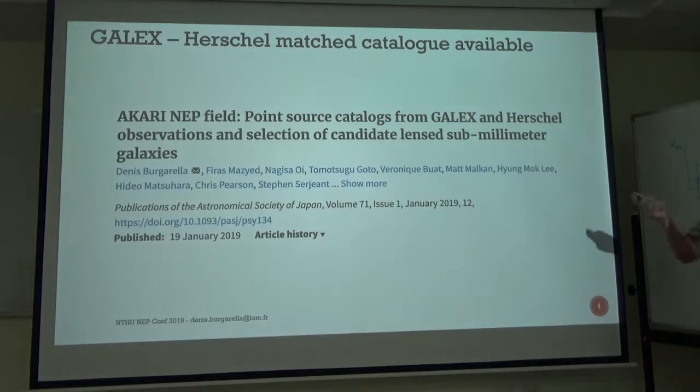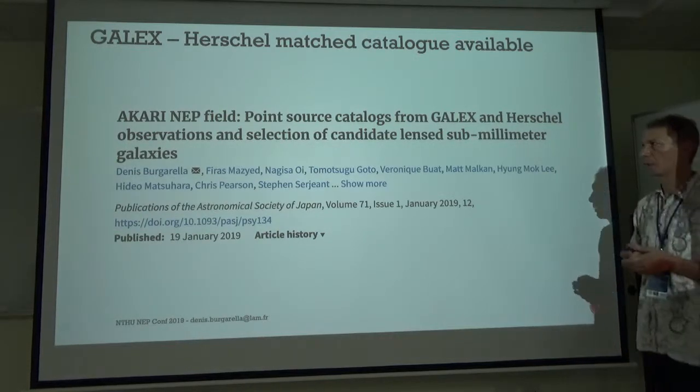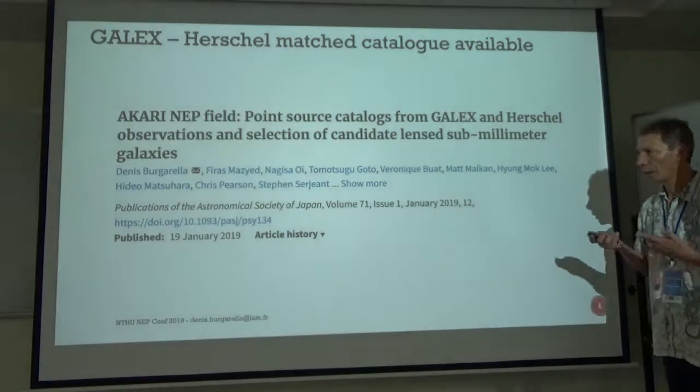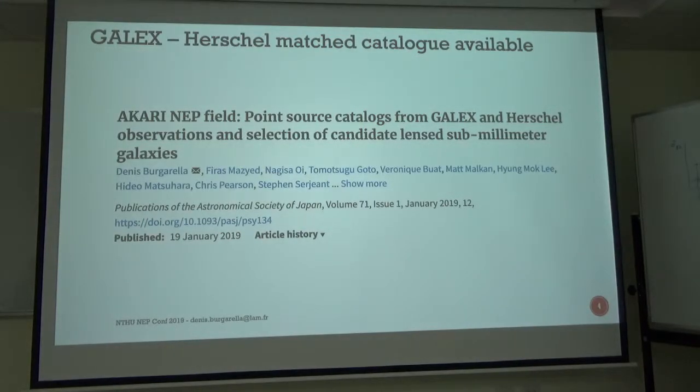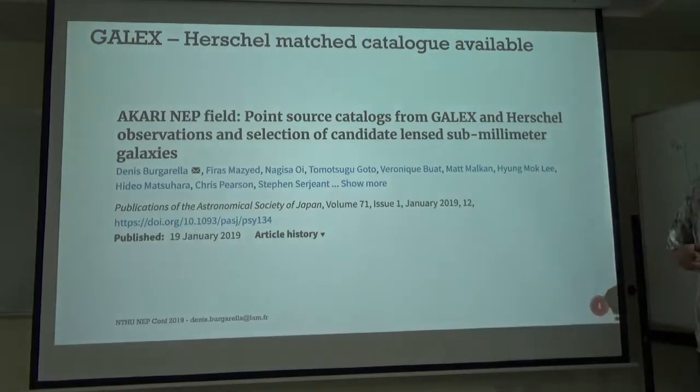So first thing, the Galex Herschel match catalog. We published a paper in January this year. The data are available. We did some cross-matching between UV and far infrared. It was not always easy, but working with my former student Firas and with Nagisa, we were able to match this, and we started to follow up by looking at some of the interesting targets with the NOEMA, which is an interferometer in millimeter, and to identify some very high redshift sources. So this is published and the data is available.